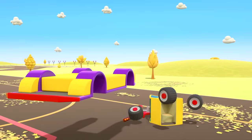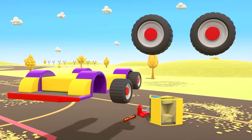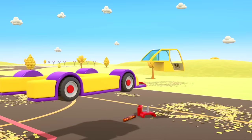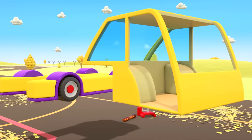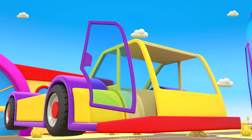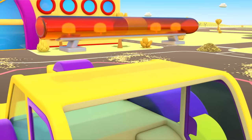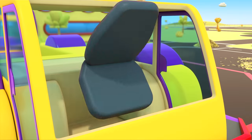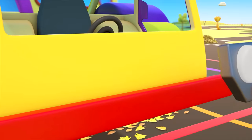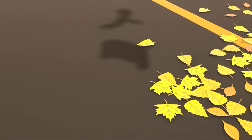That's the chassis. Wheels. Cabin. Doors. Flashing lights. Driver's seat. Steering wheel. Headlights. And the grab for the airplane's wheel.